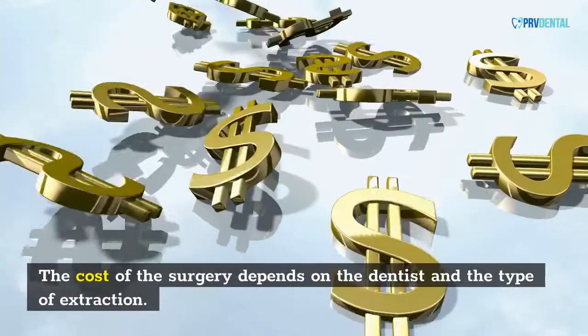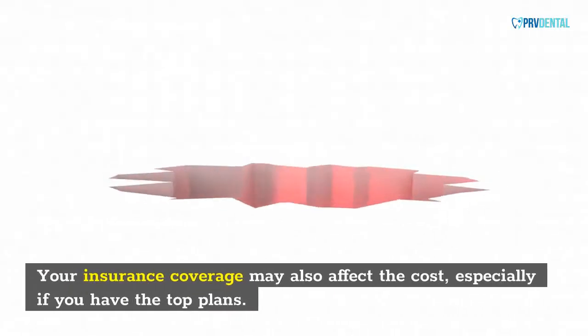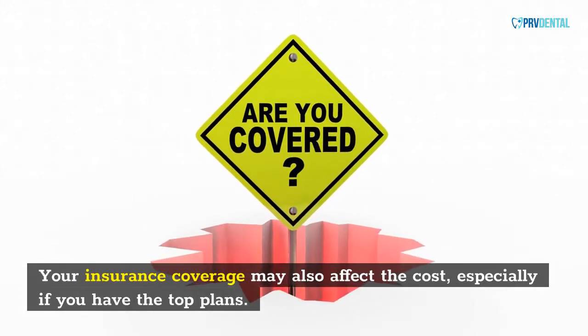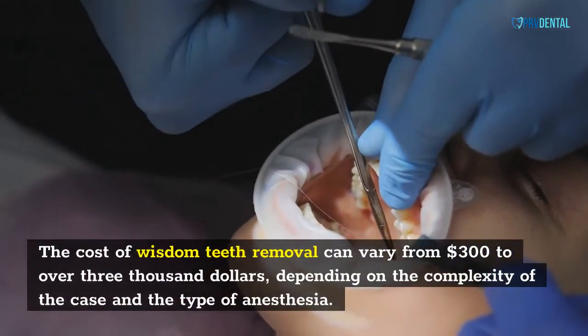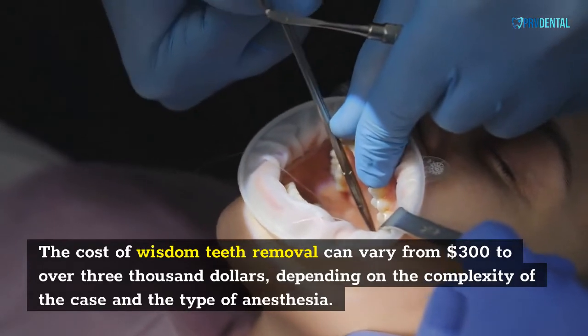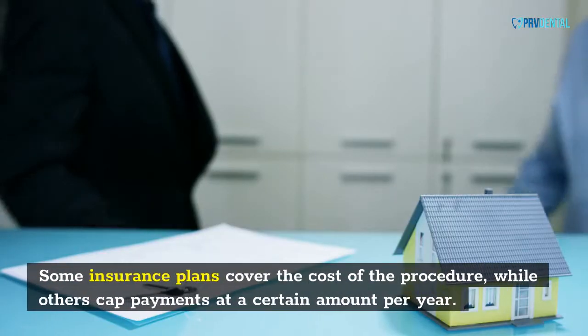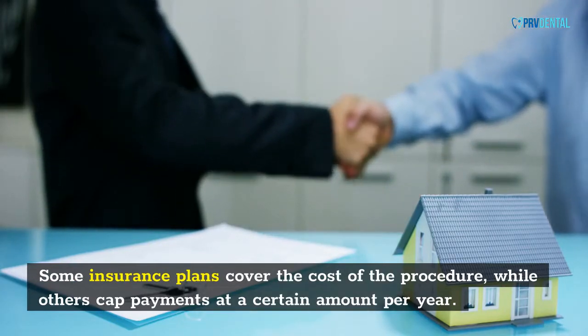The cost of the surgery depends on the dentist and the type of extraction. Your insurance coverage may also affect the cost, especially if you have the top plans. The cost of wisdom teeth removal can vary from $300 to over $3,000, depending on the complexity of the case and the type of anesthesia. Some insurance plans cover the cost of the procedure, while others cap payments at a certain amount per year.